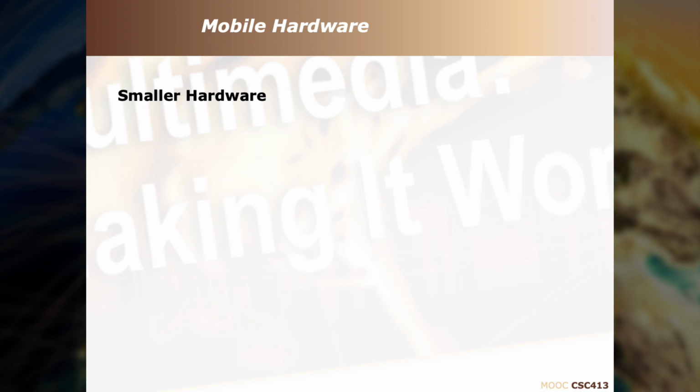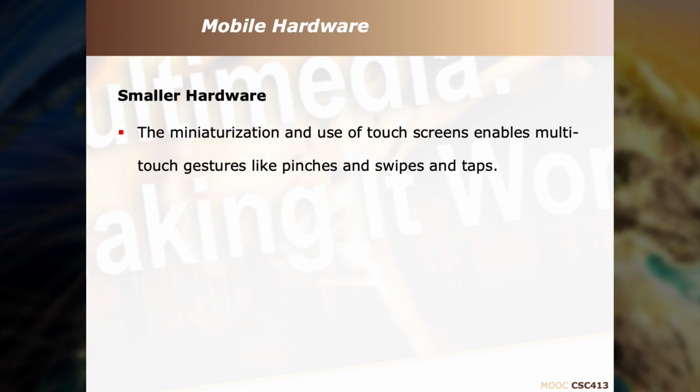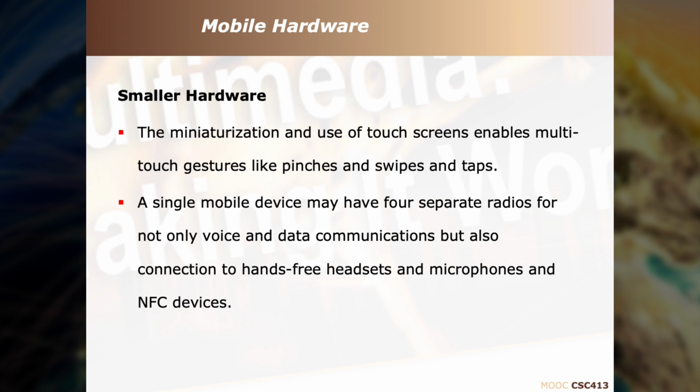Smaller hardware. The miniaturization and use of touch screens enables multi-touch gestures like pinches, swipes, and taps. A single mobile device may have 4 separate radios for not only voice and data communications but also connection to hands-free headsets and microphones and NFC devices.